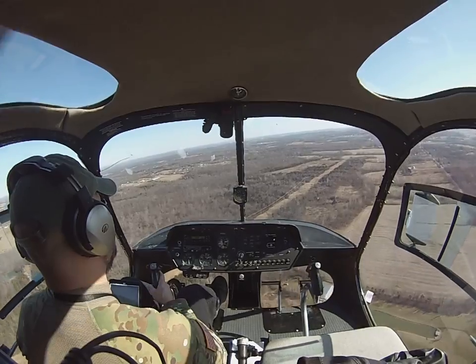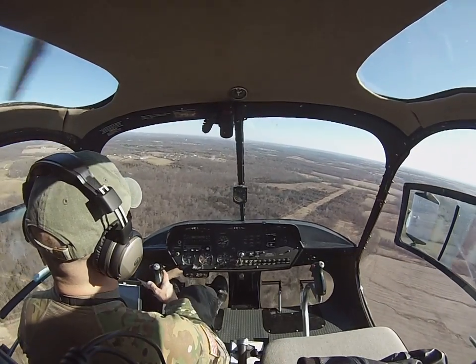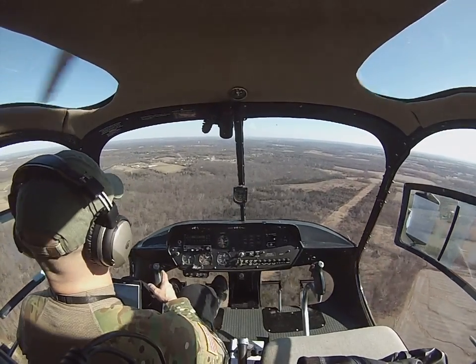Traffic, RB 126 Romeo Victor is about 10 miles east of field, 3,500, descending inbound, landing Greenwood.